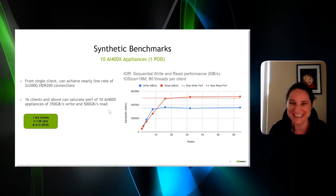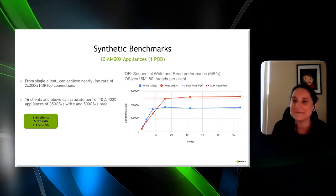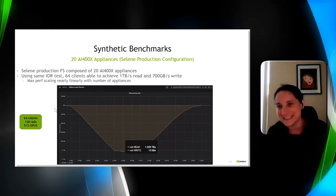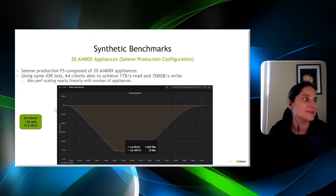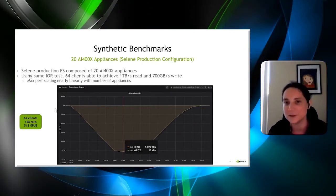It's useful. That's how you get there. And just to make sure we can go back, remember I mentioned the objective was 1 terabyte per second. Can we reach that? The first thing we did was validate that, and we can validate that with 20 appliances, and we use 64 clients on that same test. But again, this is a synthetic benchmark.